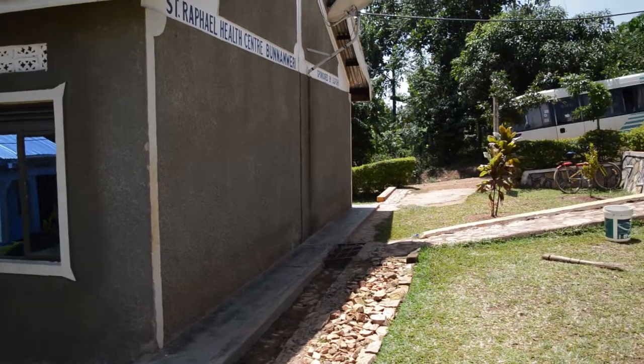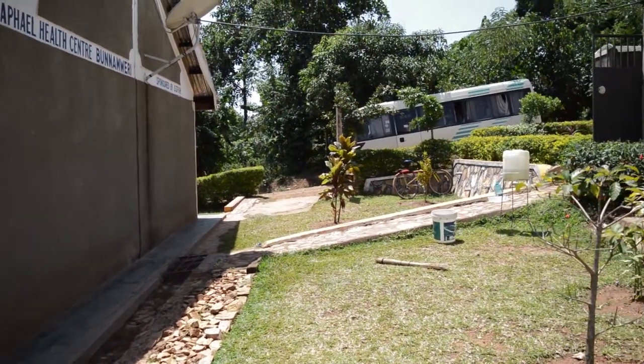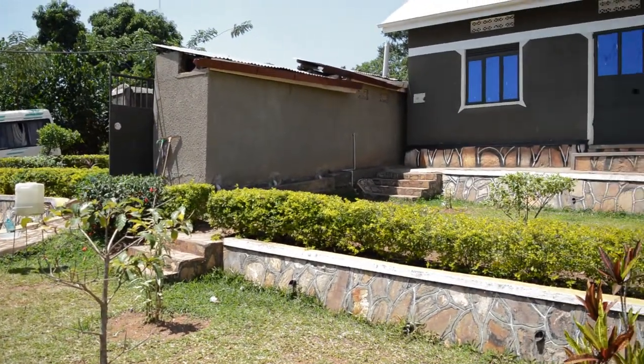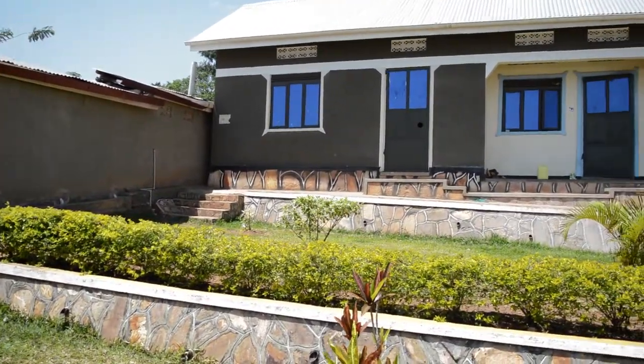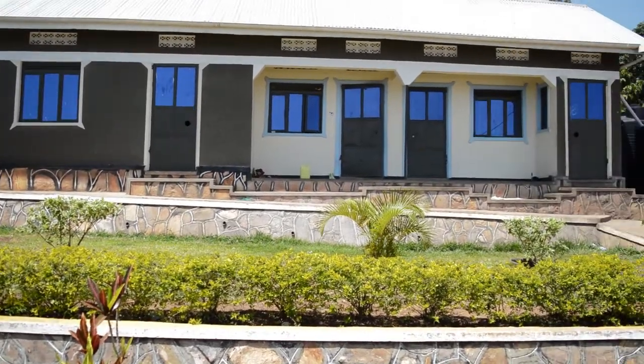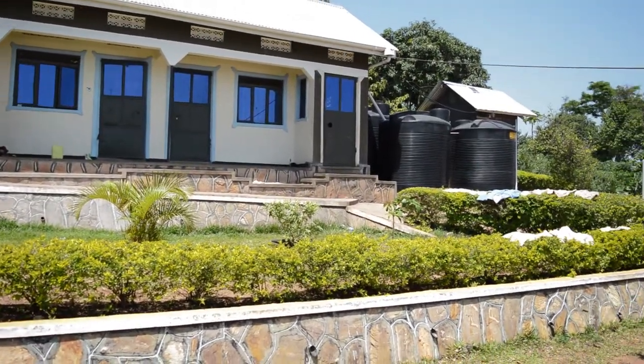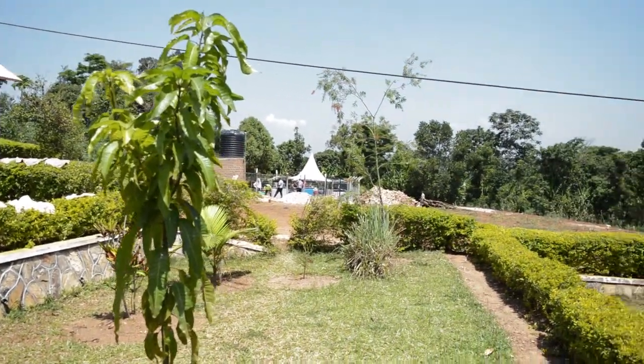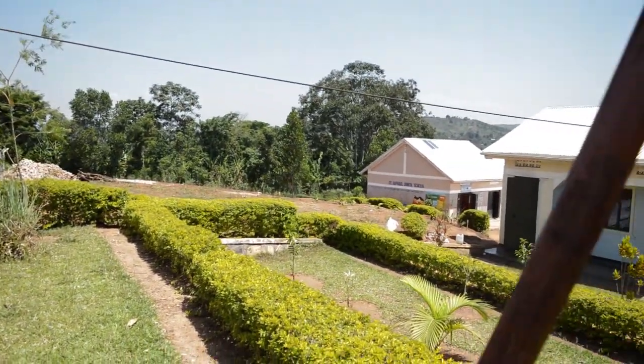Behind the inpatients department, we have our laboratory. That is where most of the tests are done. We have HIV testing in the laboratory. We keep drugs in the laboratory for immunization. We always immunize every Tuesday. We also test for typhoid.